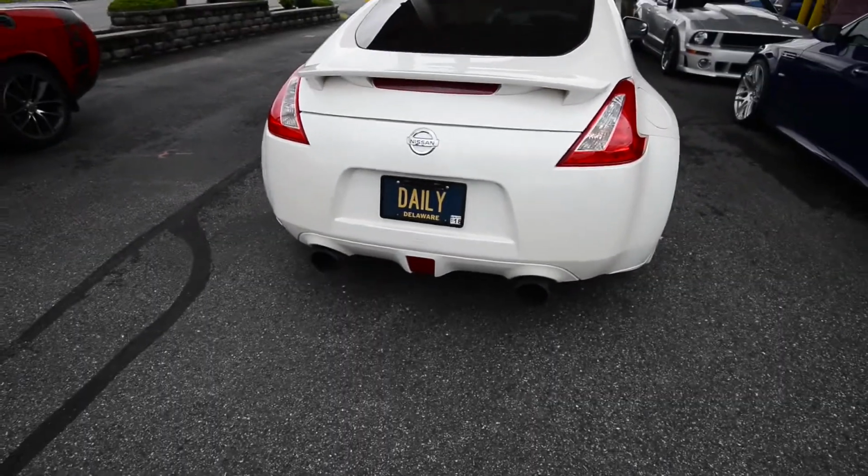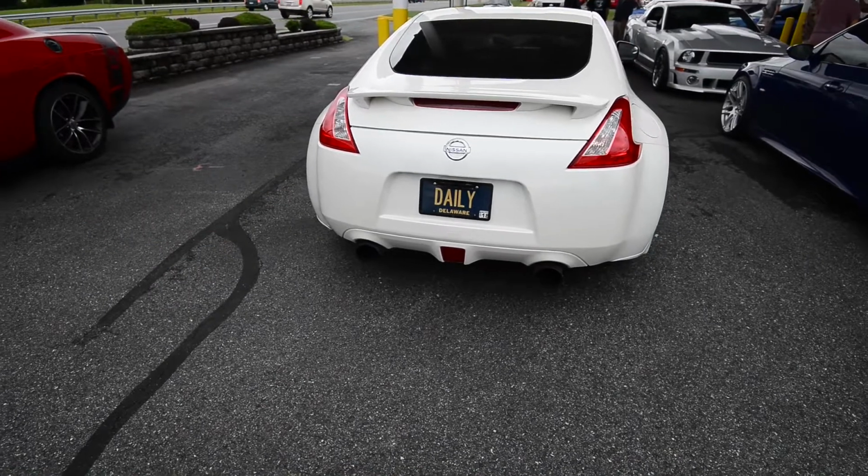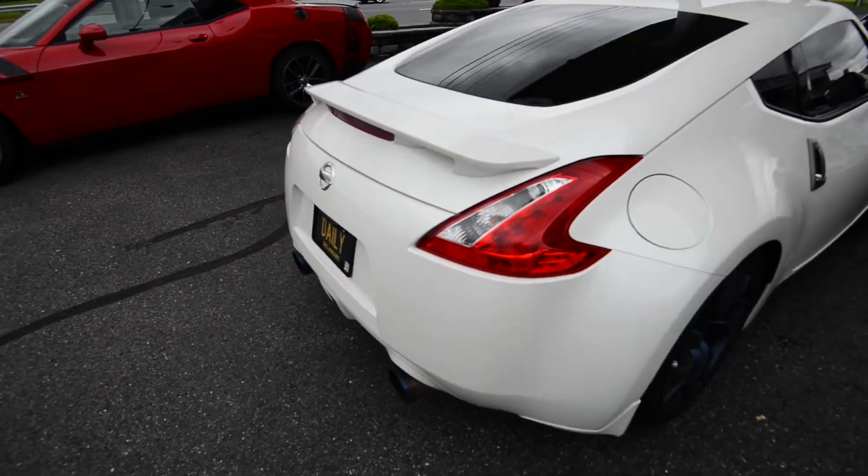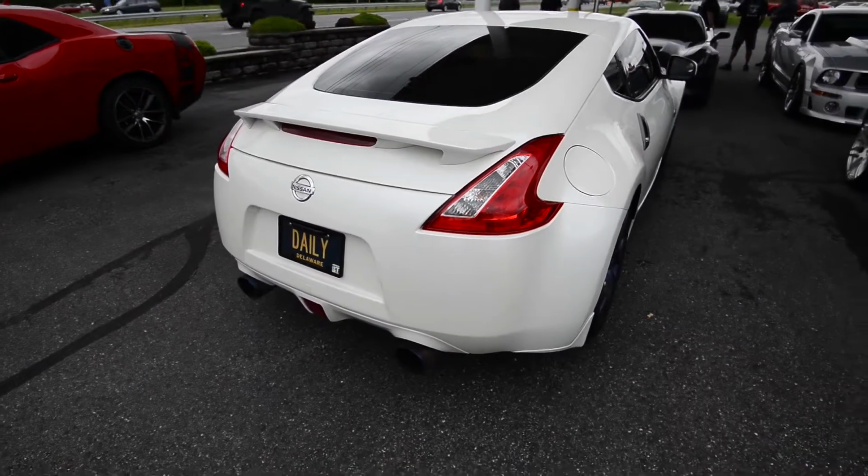So did that come with the catback? Yeah, that's with the HKS catback. HKS is straight from Japan, which is nice. So it's actually true JDM style. How many horses is it making? Do you know? I don't know.